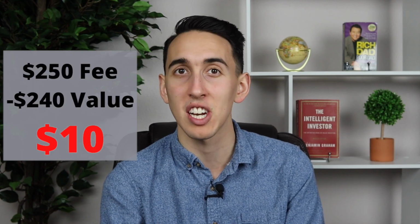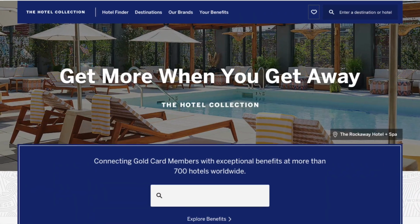So if you are able to get the maximum value from those two $120 credits, which I think a lot of people can, then you can lower your effective fee on this card down from $250 down to just $10. In other words, you are basically paying an effective fee of $10 for those super strong point multipliers, access to the American Express hotel collection, and really strong redemption value capabilities that I will talk about right now.